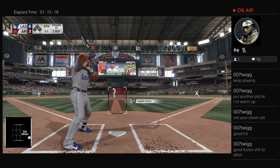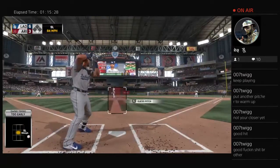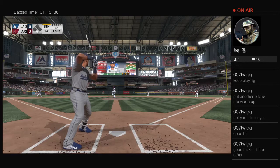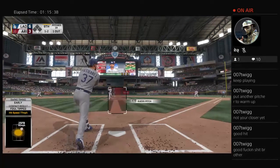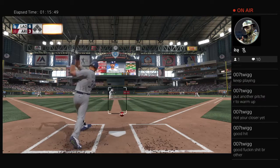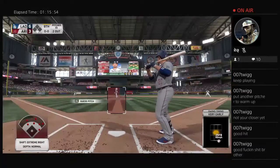6 runs, 10 hits. No errors for the Dodgers thus far. Oh, they have him looking awfully confused up there right now. It's 1-2. Set to deal on a ball and 2 strikes. And this is fouled back and out of play. Here he comes again, 1-2. Oh, a fastball swung on and missed, and for the second time today, he's gone on strikes.